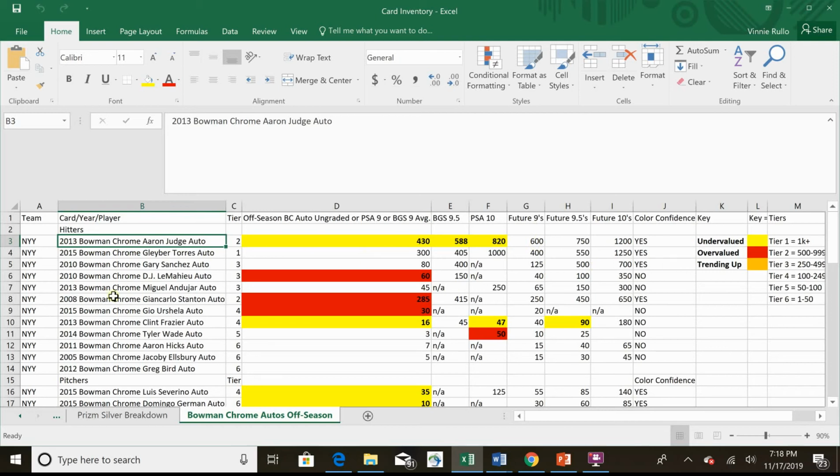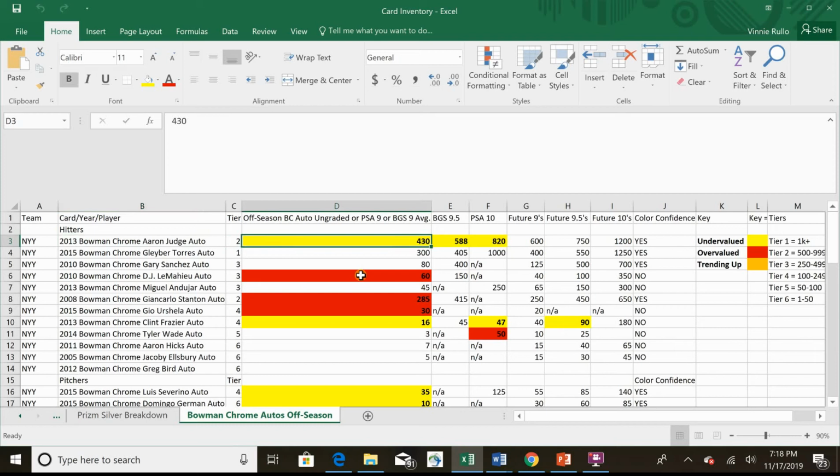So the first card is Aaron Judge, 2013 Bowman Chrome Auto. It's a card right now that is very obtainable, especially because at the start of last year, like March, April, when he was hitting really well, his stuff was really high. I myself even paid around 930 for a PSA 10, and believe it or not, they actually went up to around 1500.